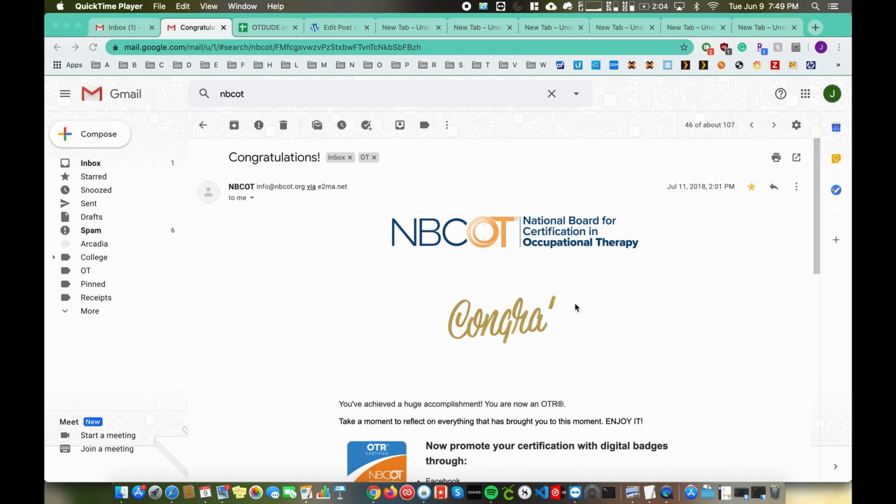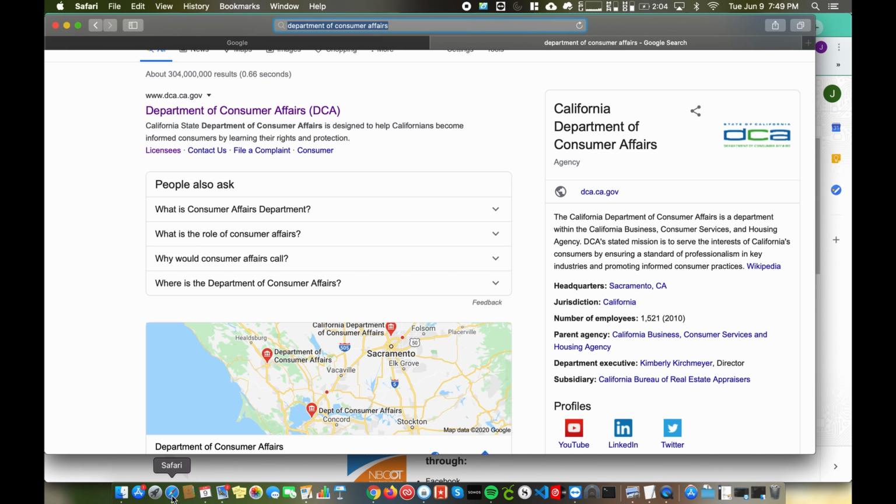So the DCA basically is the Department of Consumer Affairs, and there is a department website for every state in the United States. And they basically keep a database of all the licensees in real time so that you can look up the record and see whether someone is licensed. So this is basically the trick.